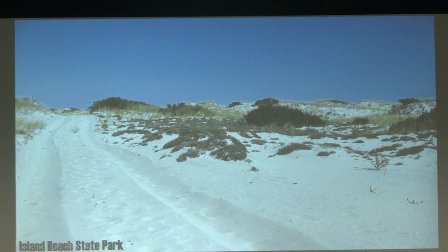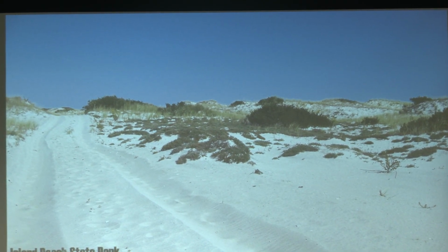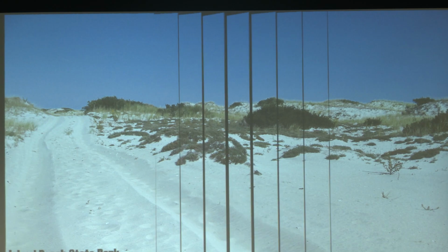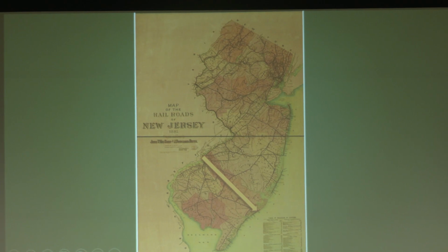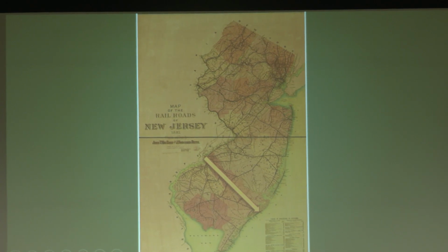It was quite a long time before the Jersey Shore became a vacation spot, largely because most of it was very difficult to get to until the second half of the 19th century, when the railroads began building bridges across the bays. Now, the first railroad that reached the Jersey Shore arrived in 1854. It was called the Camden and Atlantic. And when that railroad was being built, a lot of people thought the owners and the investors were losing their minds. They told them, "You're building a railroad to nowhere." And in a way they were.